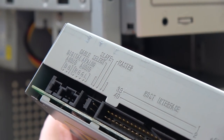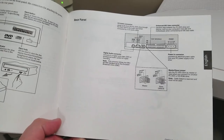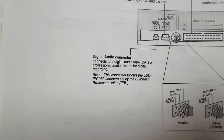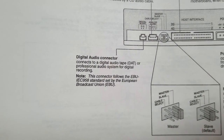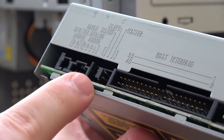Something I didn't actually notice earlier on the back of the DVD drive is this digital audio connector. That is for DAT, or digital audio tape. I thought that was interesting. I've never really noticed this. That's what that's for on the back of some of these. But anyway, at this point I need to change it from... Well, no, I guess I need to keep it.